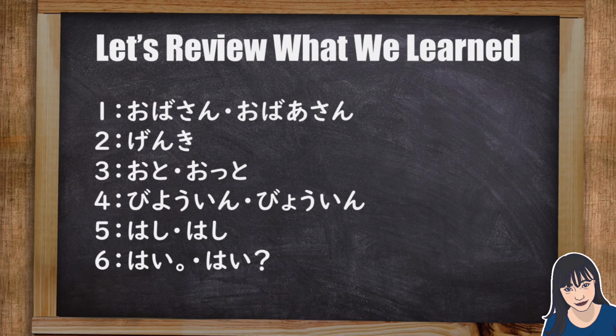That's all for today's lecture, but let's review what we learned today. Number 1, おばさん、おばあさん. This is about the long vowels. And number 2, 元気. As I said, it has 3 pronunciations such as N, M, and the strange shape of N. But yes, you just need to pronounce like N. 3, 音. It was about the pronunciation of small tsu. Number 4, 美容院, 病院. This was about yoon. Number 5, 橋, 箸. It was about accent. Number 6, はい. And this was about intonation.